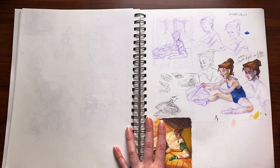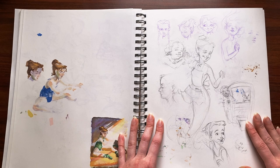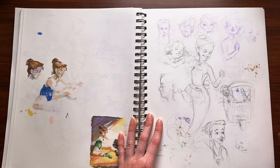More sketches. I don't really know what to say about some of these, especially with all of the faces and such, because there's not really anything super interesting about them.